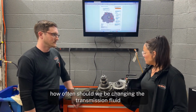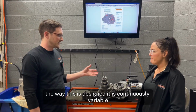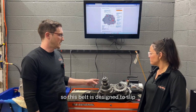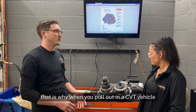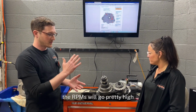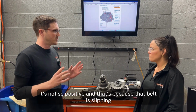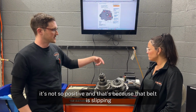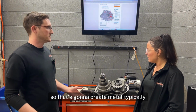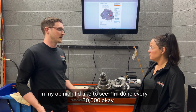How often should we be changing the transmission fluid on this type of unit? The way this is designed, it is continuously variable, but it will continuously slip as well. So this belt is designed to slip. That is why when you pull out in a CVT vehicle, the RPMs will go pretty high, but it doesn't really seem like it takes off. That's because that belt is slipping and trying to catch up and do its job. So that's going to create metal. Typically, in my opinion, I'd like to see them done every 30,000.